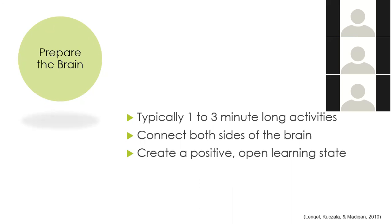In the early childhood classroom, we have routines for everything from washing our hands to get ready to go outside. So just think of preparing the brain as part of your teaching and learning routine, and that'll make it a little bit easier to incorporate. In order to make our lessons most effective, we have to first prepare the child and their brain to take in that information. So that all makes sense if you really think about it.